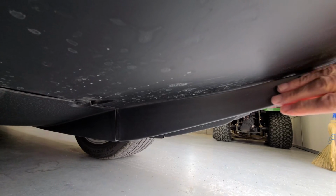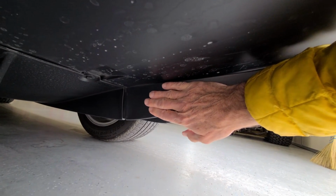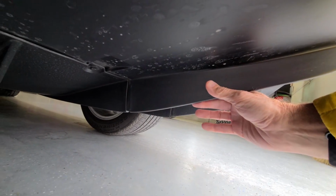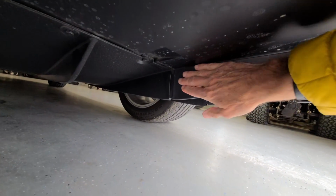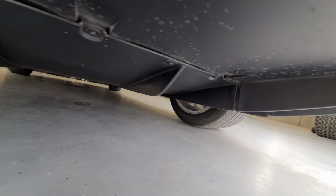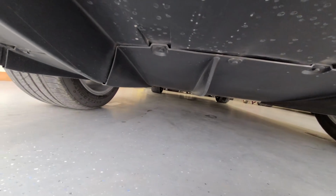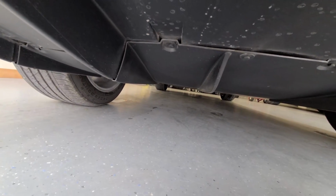So here's something new that wasn't on my 2017 X. This is on the underside of the car. And this is some sort of a diffuser. It's maybe 3 inches in depth. And there's one on each side and a couple in the center. I assume this is for aerodynamics, maybe stability.